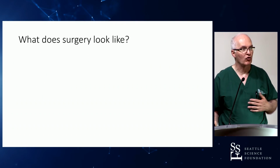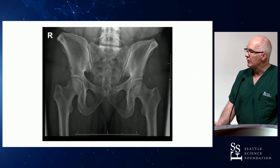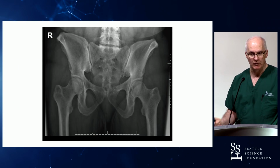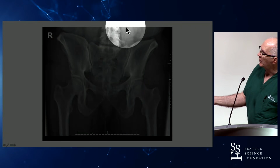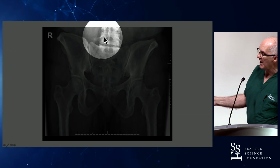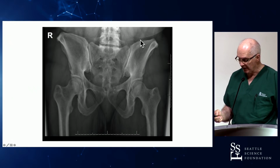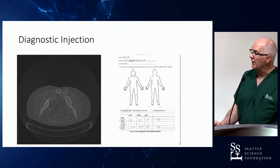So let's walk through what a surgical procedure looks like. Here is a normal appearing sacrum, and we're going to focus on this a little bit. Normal appearing means that when we look here, there's a straight line across the top. So there's not a transitional vertebra and there's not an upslope, and I'll show you that in a little more detail in subsequent slides. What it looks like on the lateral.